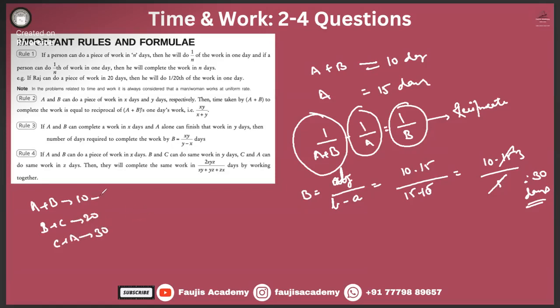So these are the values of X, Y, and Z. Then what is the value of A plus B plus C, all of them working together? That is given by the formula 2 into X into Y into Z divided by XY, which means 10 into 20, plus YZ, that means 20 into 30, plus ZX, that means 30 into 10.